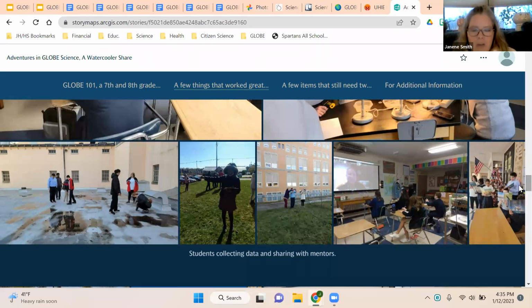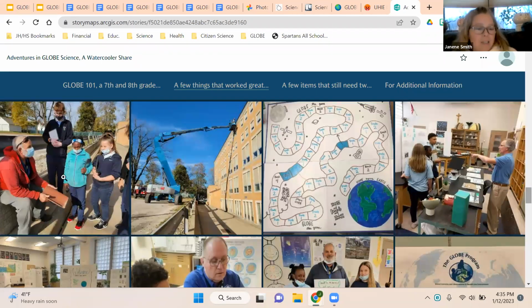And then in this picture, they are Zooming with Dr. Zykowski. And this is our maintenance director. He's talking to them about the material that the roof is made out of. Some of the kids last year did a project on different types of surface materials. And so he actually brought a shingle tile from the roof to show them and talk to them about.